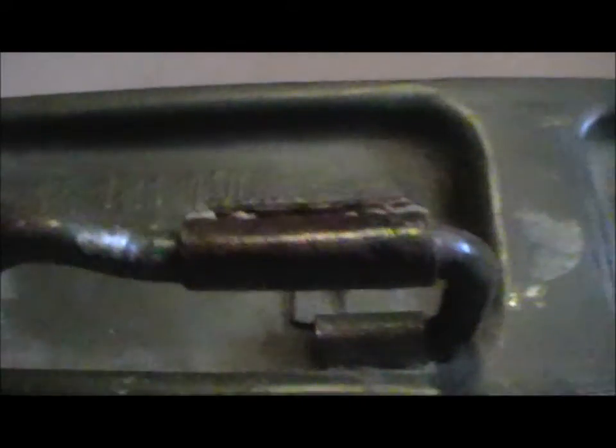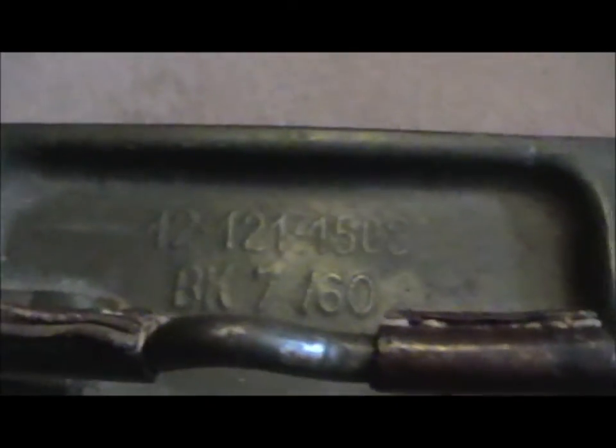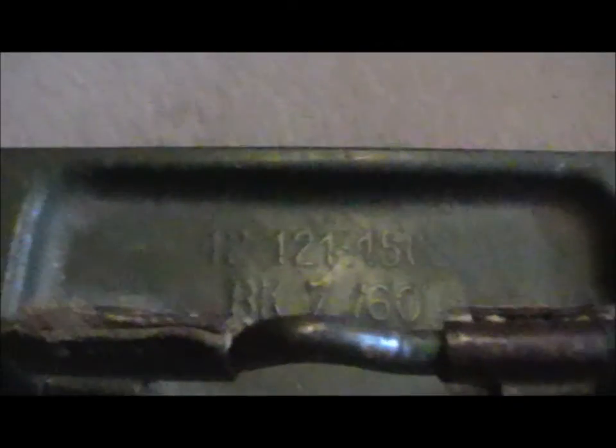Possibly, I'm not saying this is correct, it's 1960 dated I think there, but possibly this could have been an old World War II one. It's left over, and what they did was they just restamped it. That could be the case, it almost certainly isn't, but it's just a theory I've had.